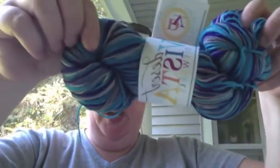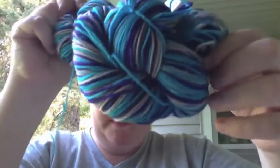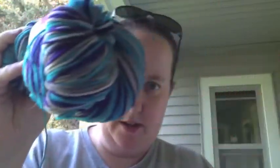75% superwash, 25% nylon. How pretty is that? Initially I bought this for Kristen, but she wasn't over the moon about it, so I guess they're for me. It's got teal and purple and gray, and then a lighter and a darker gray. I think that's going to be really pretty.